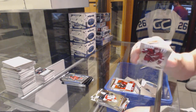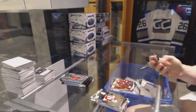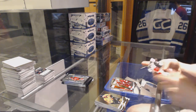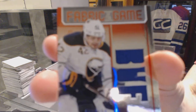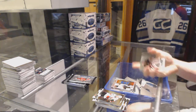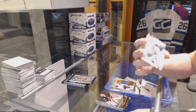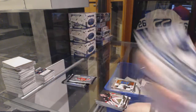Rookie to 999 for the Arizona Coyotes, Matt Watkins. We've got a fabric of the game mirror red die cut number to 150 for the Buffalo Sabres, Nathan Gerbe. Path to the Cup dual insert number to 399 between the Sharks and Blues, Joe Thornton and Yaroslav Halak.